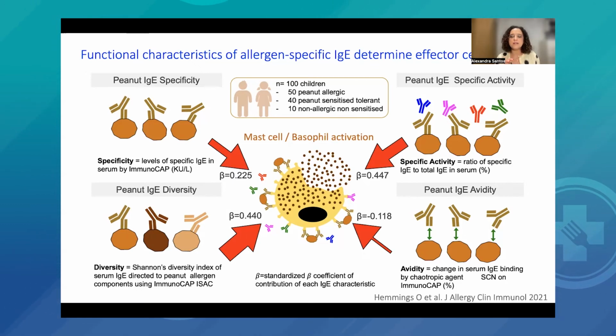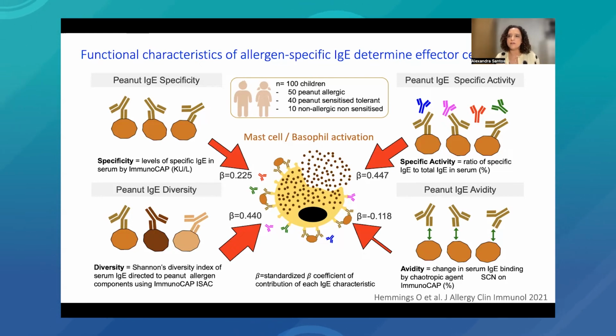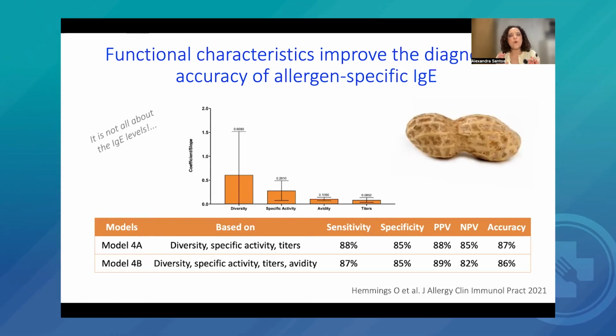And so he saw that it's the diversity of the IgE response and the proportion of IgE that's allergen specific that were the greatest determinants of basophil and mast cell activation, although all these factors contributed independently. So he also tried to see whether we could use this information to improve the diagnosis of peanut allergy. And in fact, if we consider the functional characteristics of IgE, so the sort of quality of the IgE, in addition to the levels, we can improve the diagnostic accuracy of the levels of IgE.